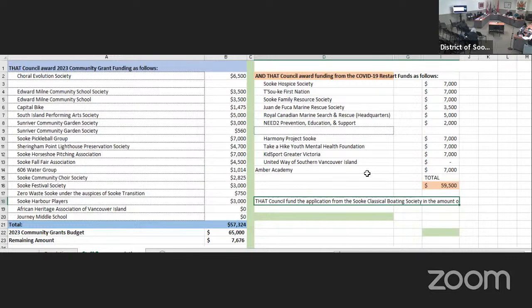So now we're on the amended motion. Of which there would be two. It would be the applications in the block. And then the second one would be for the Classic Boating Society. So is there other comments on the main amended motion? Okay, so I will call the question on the main amended motion first, and that would be all of the other ones. I think we're clear on what we're doing. Okay, all those in favor, please. Any opposed? Councillor Beddoes is opposed.